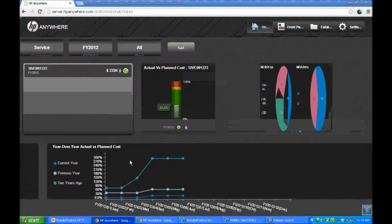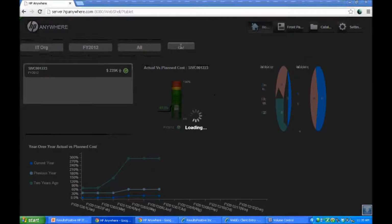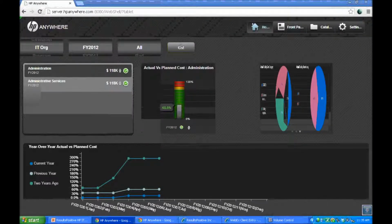I also can move across from that perspective. Say if we wanted to look at something different than a service perspective, if we want to look at things from an organization perspective and keep it here in fiscal year 2012, I can adjust that, and I can go in and look at my overall costs, as well as see how we're doing in terms of our overall performance indicator in terms of actual versus planned. So from the administration perspective, I can see our overall costs. We can see where we're trending. We see here we're in the green state, which is also highlighted in terms of the KPI, and I can see where we're at.